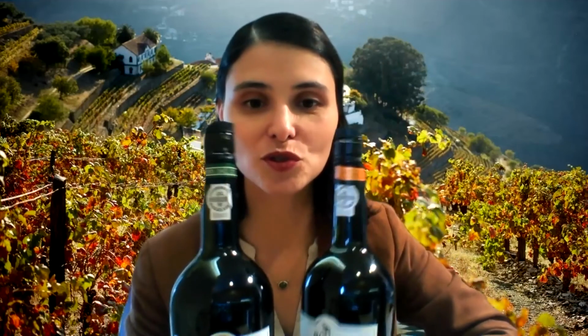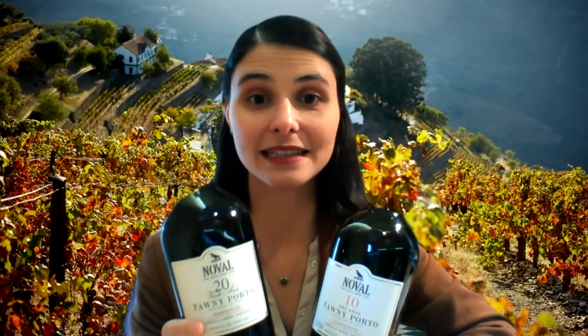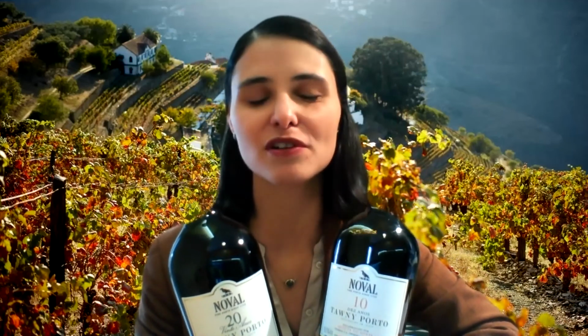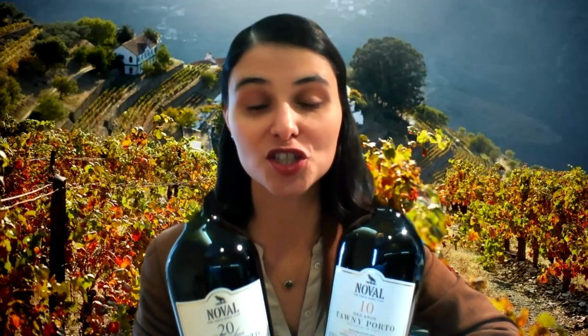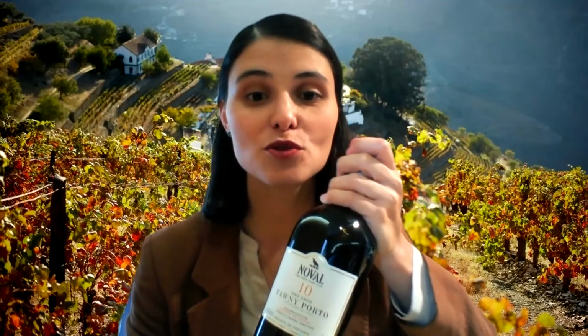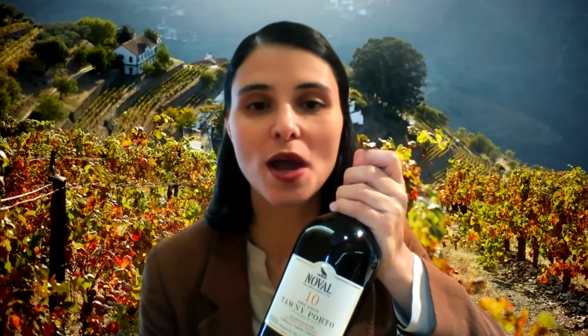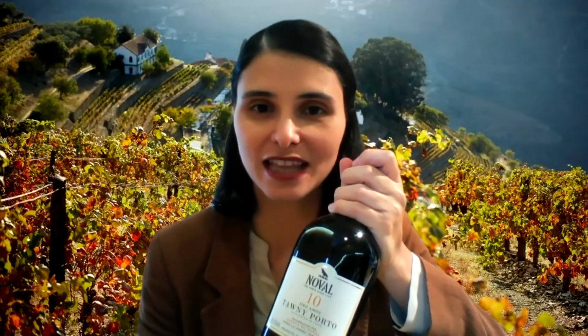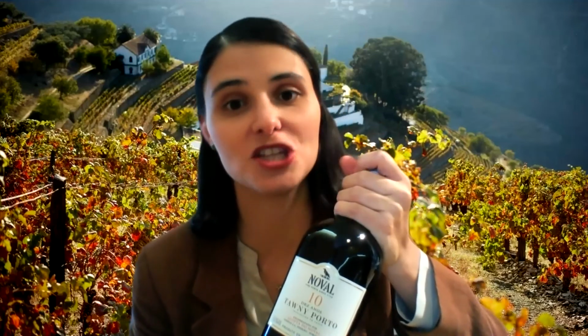I will now move into the Tawny family. We have two different Tawnies, the 10-year-old and the 20-year-old. These wines are made by blending several vintages to achieve an average age of 10 or an average age of 20 years. The longer it stays in barrel, the more caramelized the flavors will be. So on the 10-year-old, you still have some red fruit. You have a lovely balance between the sherry flavors and the nutty flavors that came with oxidative aging.